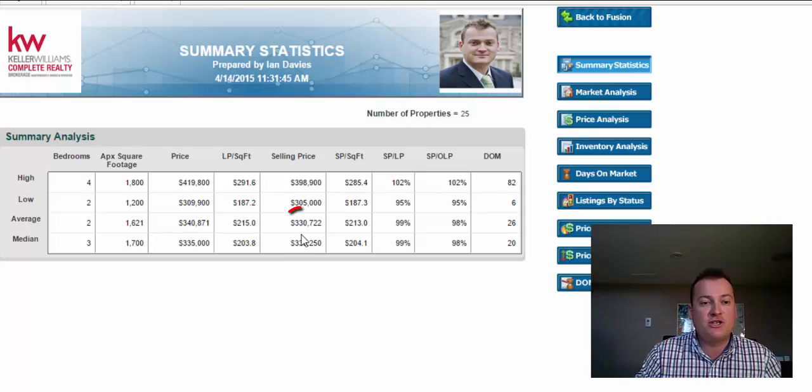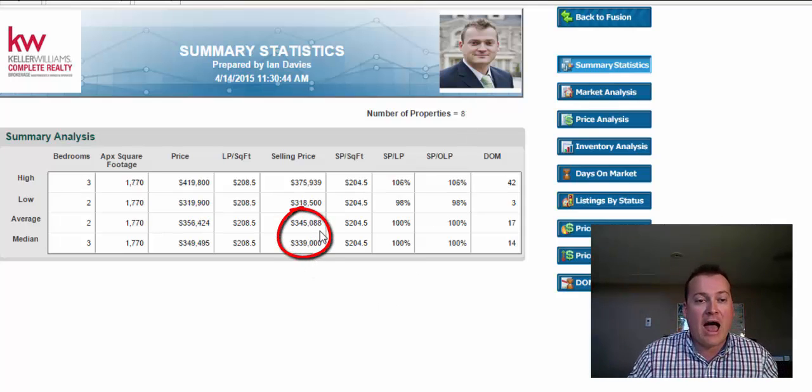Last year, the average sale price was $330,000 with a median sale price of $333,000. The average was 26 days, or 20 days in the median, so that was quite a bit faster than the average in Hamilton. It's about half again as fast, and the majority of them sold at about 98% of their listing prices.